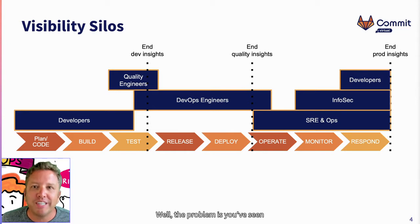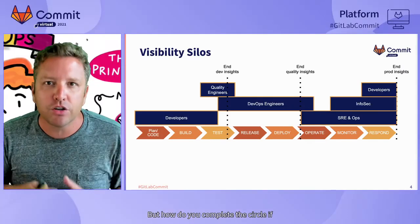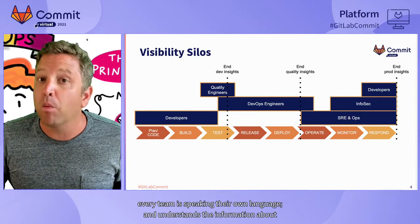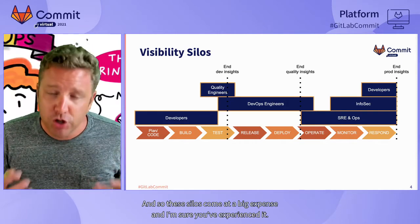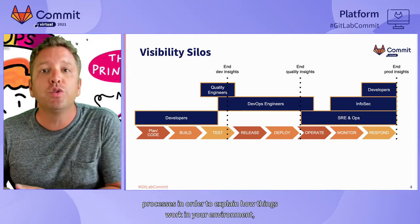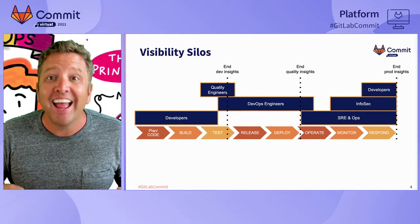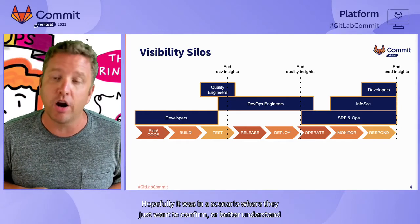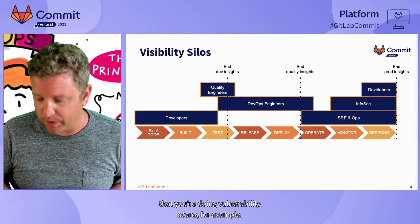Well, the problem is you've seen the DevOps infinity loop and you know that it's supposed to be an infinity loop. But how do you complete the circle if every team is speaking their own language and understands the information about what's going on in their delivery chain differently? And so these silos come at a big expense, and I'm sure you've experienced it. You've probably had to interrupt your processes in order to explain how things work in your environment because somebody further down the chain just did not understand, and they need to understand. Maybe it's in an actual incident where it's more stressful. Hopefully it was in a scenario where they just want to confirm or better understand that you're doing vulnerability scans, for example.